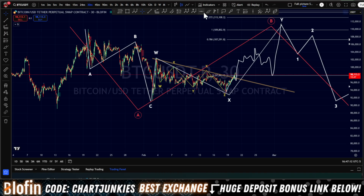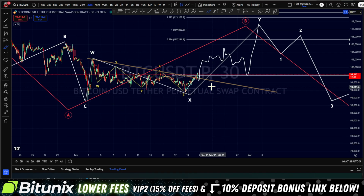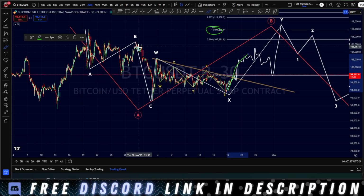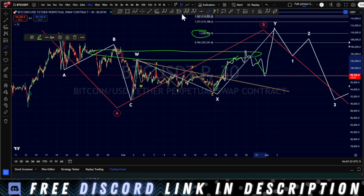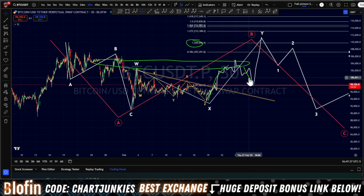All this I'm calling a WXYXZ correction. And I'm expecting a corrective leg to the upside. The 1-to-1 looks like a great target here. And that would be just if we come and sweep this liquidity and hit down here. That's where I have the 1-to-1 placed. I kind of like forecasting out the Fibonacci's to see possible reversal points.